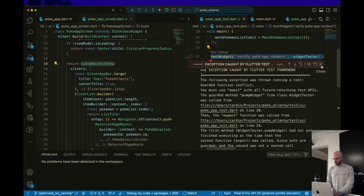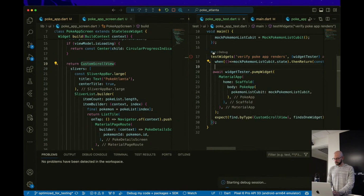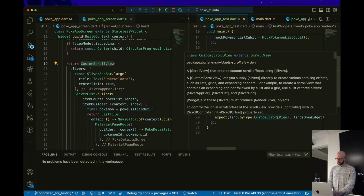All right, next error. I'm missing my await and my pump widget. Yes, thank you. Thank you, Flutter, for reminding me. All right, that's a success. So we did find that custom scroll view.